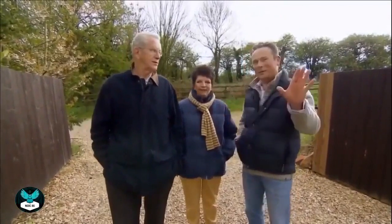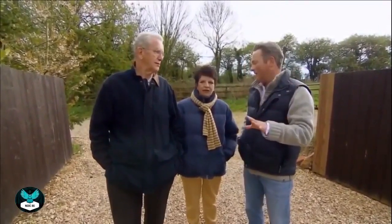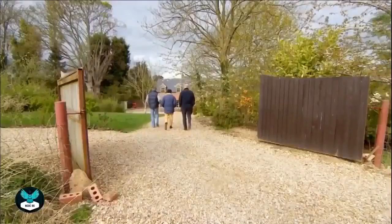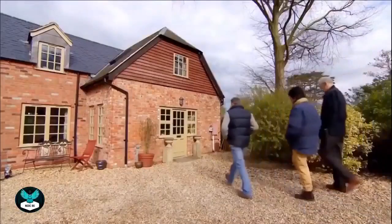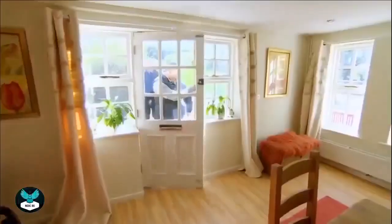I'm impressed. Good, because I knew you said you weren't entirely happy about new builds, but I think this is well worth looking at, because of where it is. Yeah, and the setting as well. It's lovely. Shall we? Come on then, definitely. So initial reactions are positive despite the fact that this is a new build. But will the interior have the space they want and room for Sue's all-important range cooker?